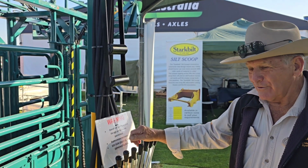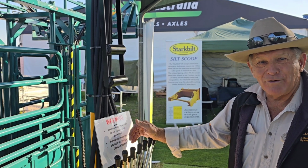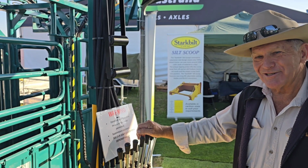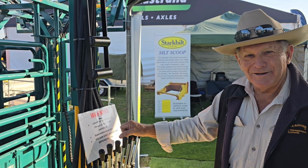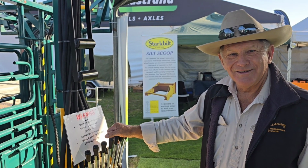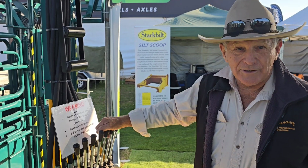They come in looking for a $10,000 job, and they'll go out with a $50,000 radio control, opening the gates with a TV remote. It's a great sensation when they come back to me a couple of weeks later after they've got their crush and say, we ran 450 head through this morning and we couldn't believe how much easier it was. And you even said it's helped out some disabled people as well. So you're pretty proud about that.